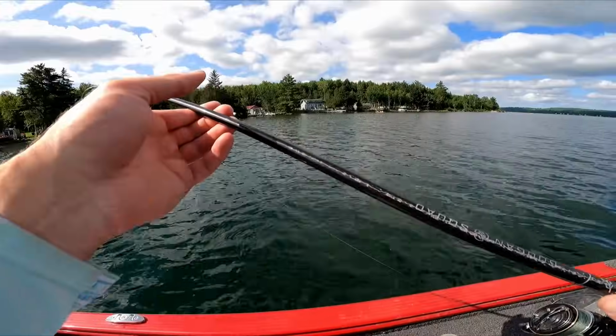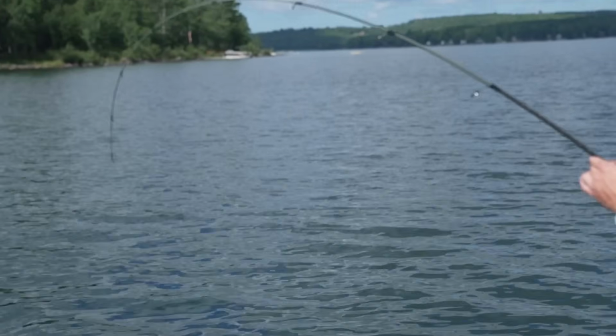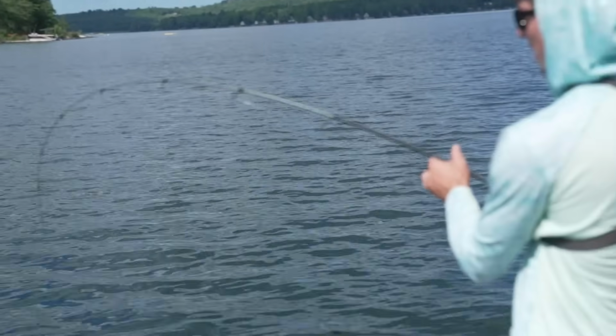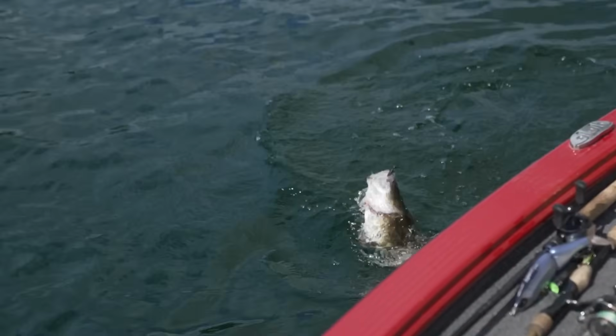I don't know if we'll ever get a fish big enough to eat, or small enough to eat, I should say. I'm just opposed to keeping one this big, mainly because I like to come here and have fun and catch these guys and want the genetics to stay in here. Good fish.